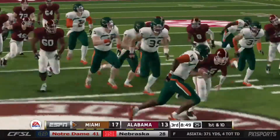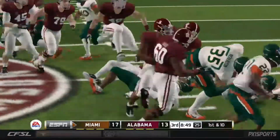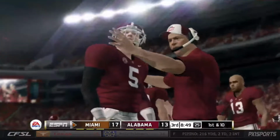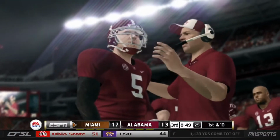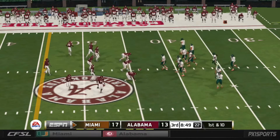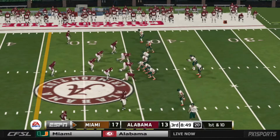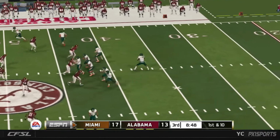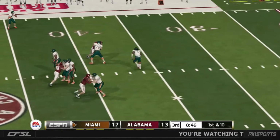And that one ripped out of there. Kraut forces the fumble, and coming up and making a recovery looked like Griffin Richardson. Yeah, that was a great play by the Miami defense. Now they get the ball back in really good field position, short field in front of them, starting from their 44, second best field position of the night.